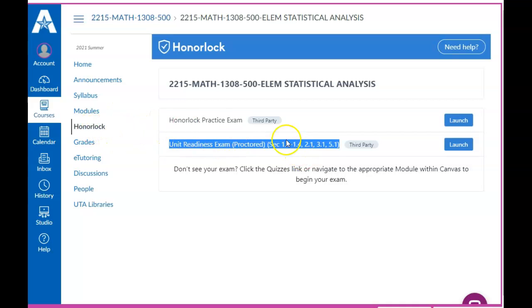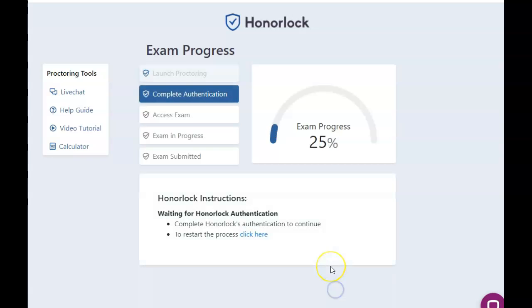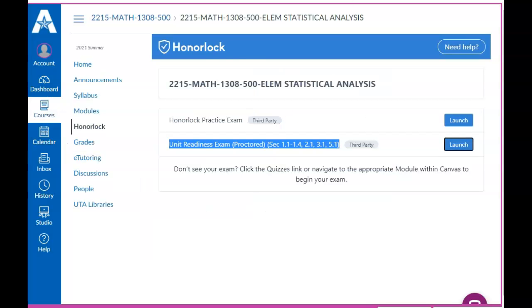Okay, so you click on HonorLock and then you click on launch, and this is going to launch the proctoring. Okay, so you go through the steps. All right, so I can't do it because I'm not a student. So it's not going to do anything for me. But once you do the authentication process, it will let you access the exam and you can take it and submit it. Okay, so this is the unit readiness exam that you need to take.